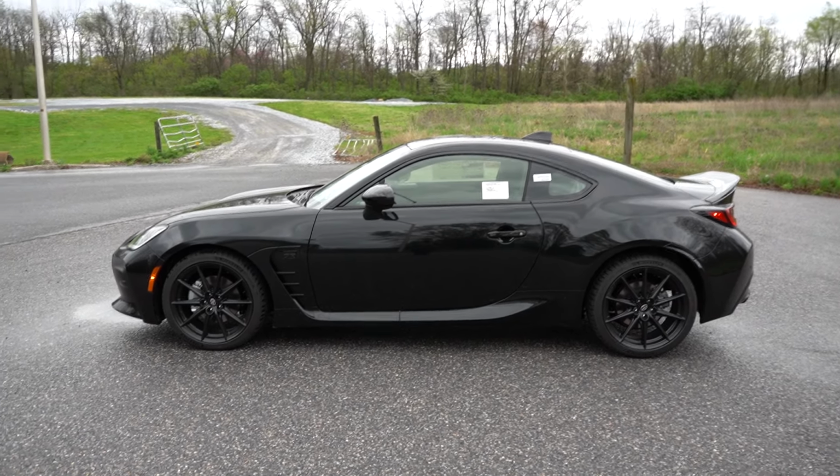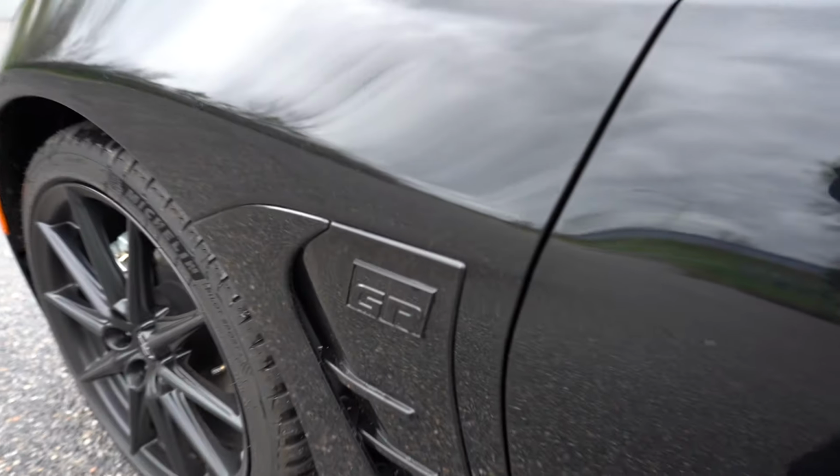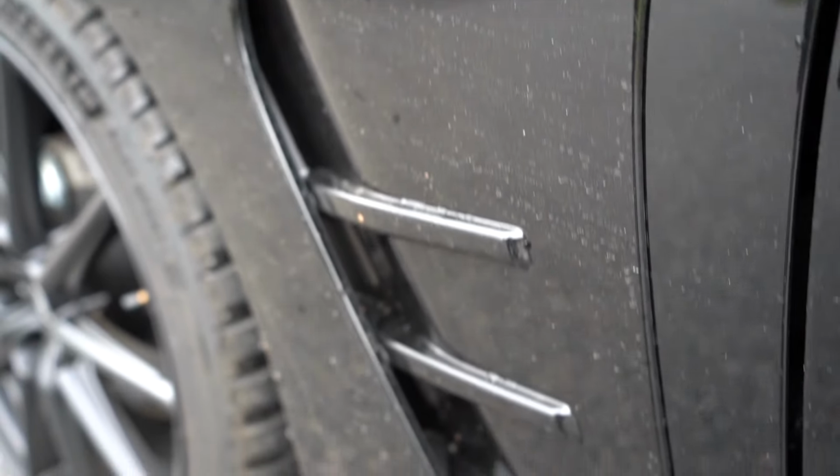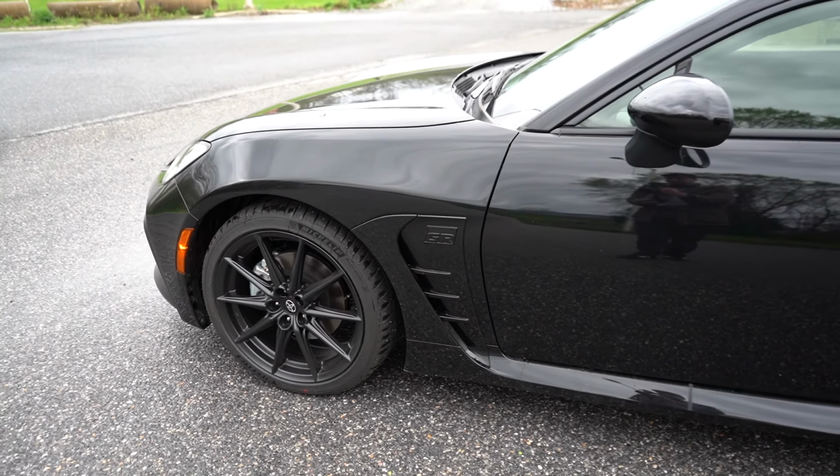Functional front fender vents. I'll actually get up a little closer so I can show that to you guys here. You got the GR logo in the front fender vents as well, so that's pretty cool. And then just below that, the functionality, so it is going to allow a little better aerodynamics there yet again.